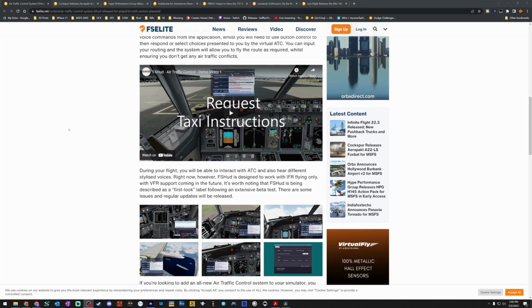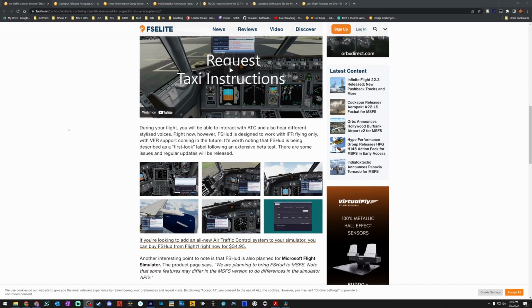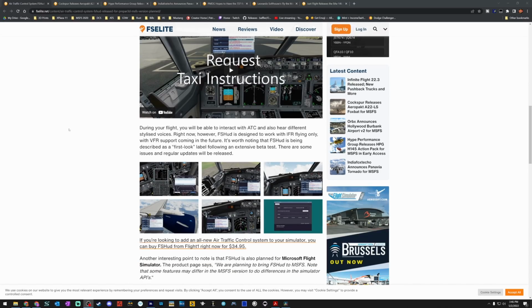I know this is very, very early on. I know that we only know that it is planned for Microsoft Flight Simulator, but I think that's still something very huge to bring to attention, because I know that the in-game ATC is something that causes a lot of frustration. Honestly, that is why I refuse to use it.